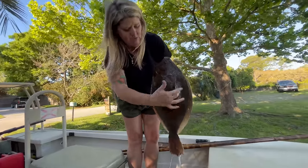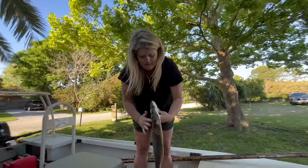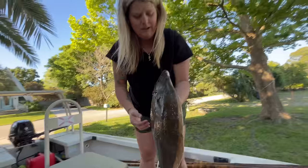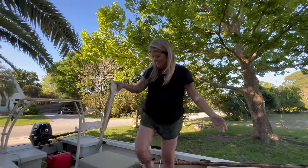Like, it's a pretty good one. I mean, it's as wide as it is long, I feel like, almost. Like. It's a good one. I mean, he's thick, boy. That's a good one. All right. Let's take some pictures. All right, then we're going to go pull crab traps. Okay.